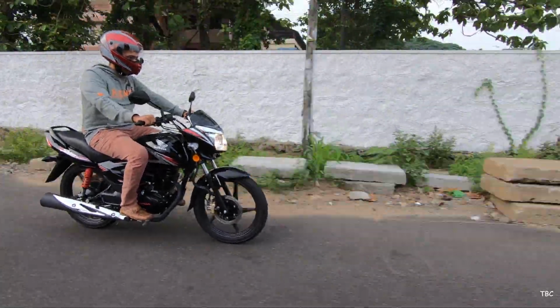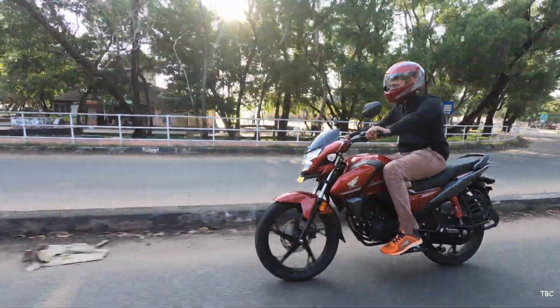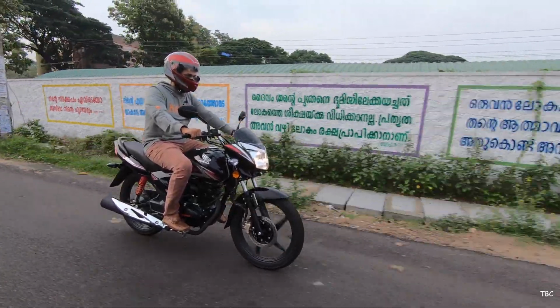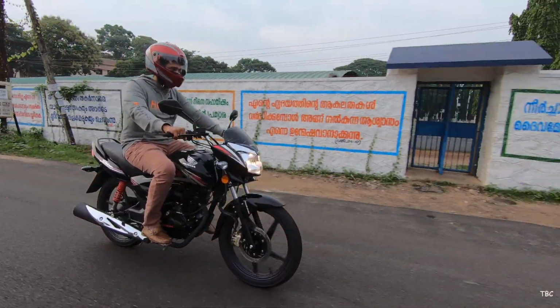Then for the overall body dimensions, the SP125 is a slightly bigger one in all aspects, and even the ground clearance is very slightly better in the SP125 at 160 mm compared to 157 mm in the CB Shine. But actually one interesting part here with the SP125 is that it's a lighter bike of the two, weighing just 118 kilograms, while the CB Shine weighs 123 kilograms.